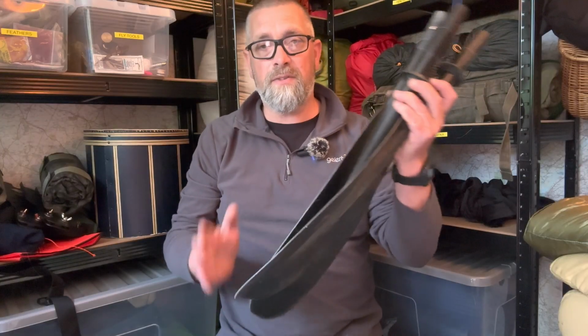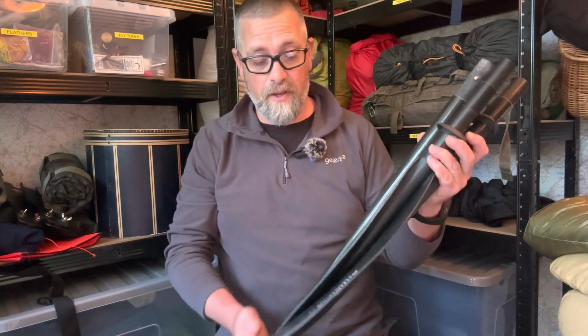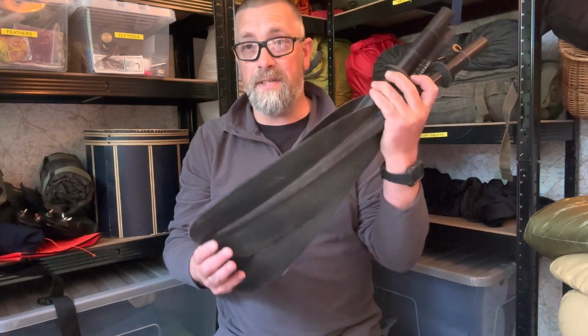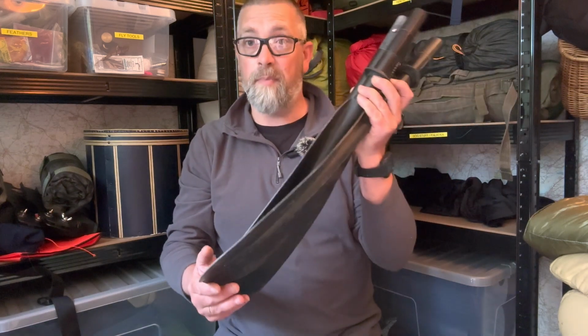So the next is the paddle. What I generally tend to do with the paddle is lay the paddle down amongst all of the soft stuff, so it's going to protect especially the tops of the paddle there, and obviously the blade as well. I've used this one for a few years now. So this is the Amphibio Wave, and it's just a really perfect little 4-piece paddle for pack rafting.